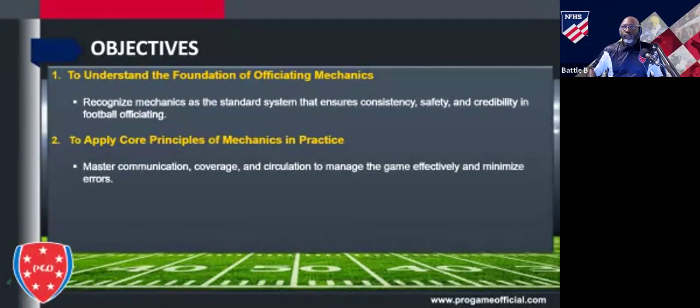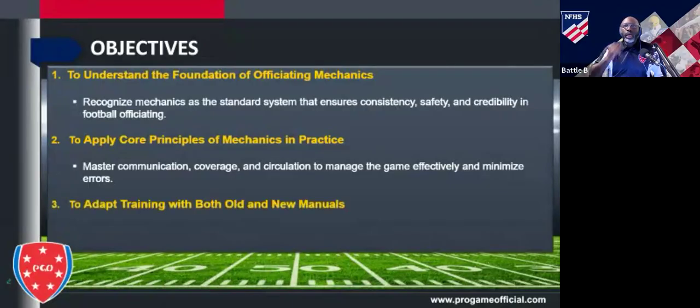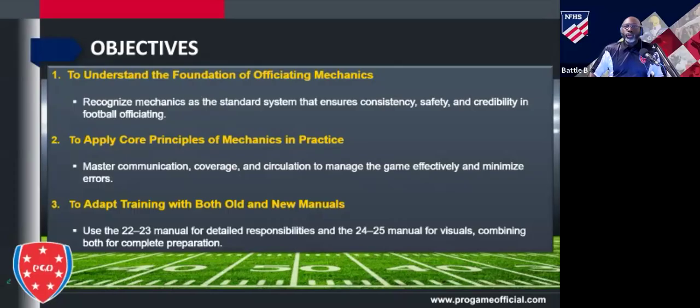All right, mastering communication, coverage, and circulation to manage the game effectively and to minimize errors. So we're going to talk about those 3 C's here later on. And the last objective, to adapt training to both the old and new manuals. All right, use the 2022-2023 manual for detailed responsibilities and the 2024-2025 manual for visuals, and combining both for complete preparation.